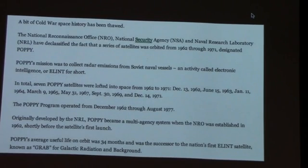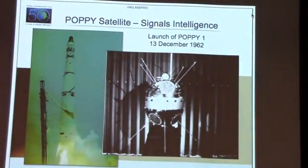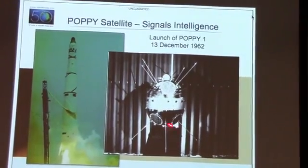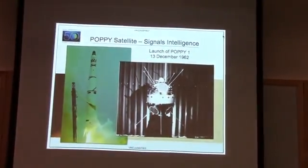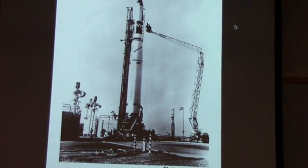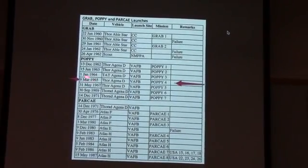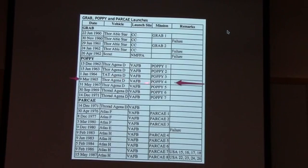And this was one of the missions that was on the launch with Oscar 3. These were very early solar panels on the satellite. And it's 9 March 65. That's when Oscar 3 was on this particular launch, along with the Copy 4 satellite.